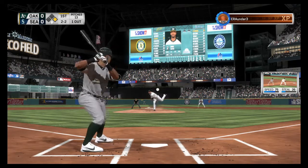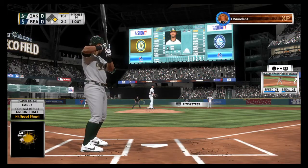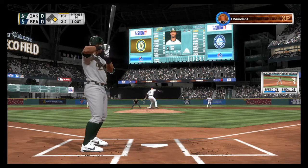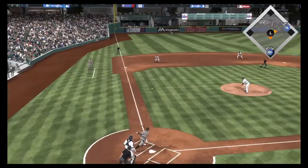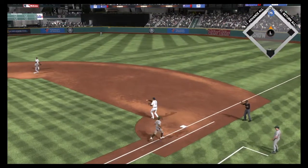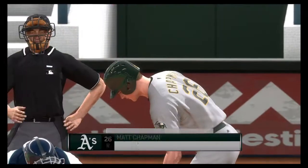Ready with the 2-2. Chop fouled over towards the coaching box. The 2-2 one more time. Chopped weakly to the left. Reined in. And indeed, no look at second. He'll go straight to first and take the sure out.